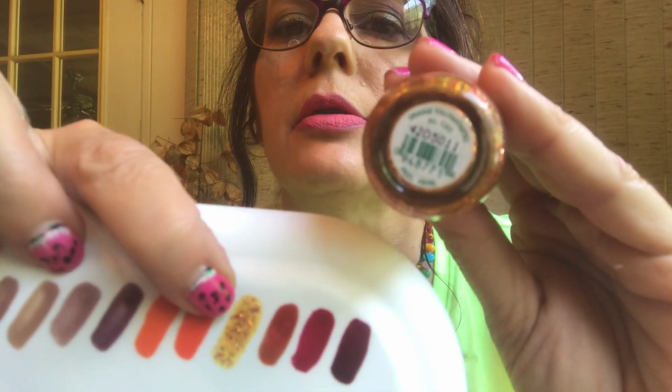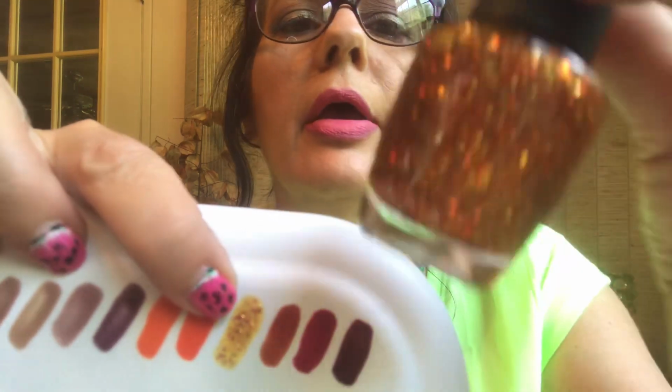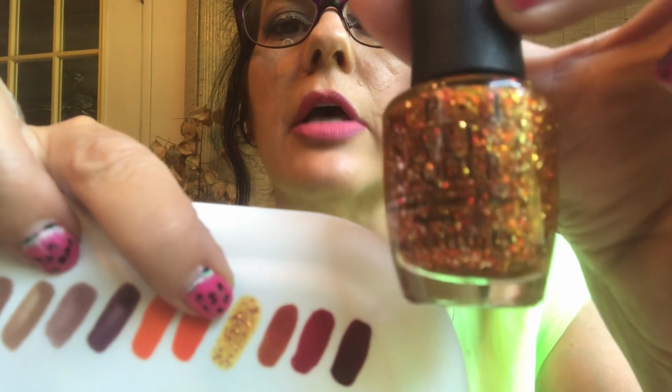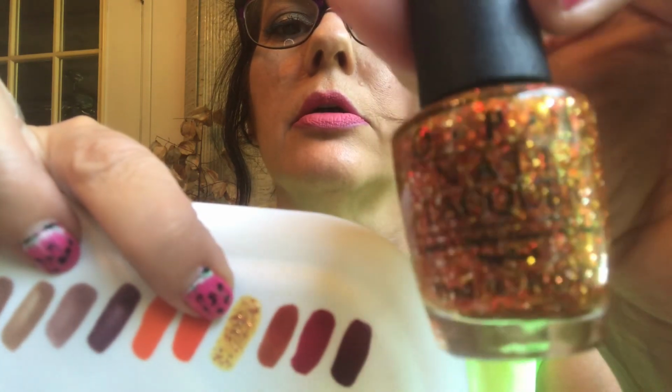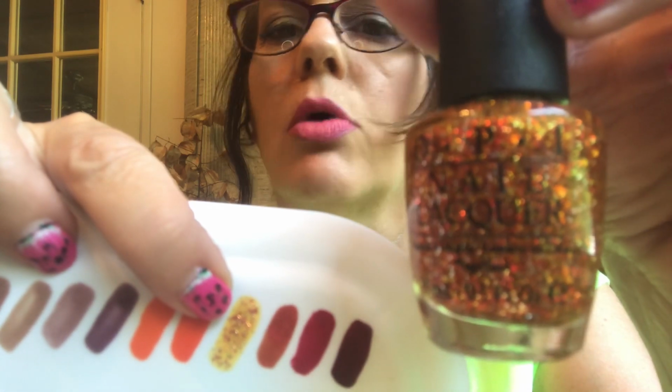I think I did get this off of eBay because I was looking for orange glitter, and it's just perfect for fall. It's got all the fall vibes. Such a pretty polish. Yeah, Orange You Fantastic. Yes, you are.